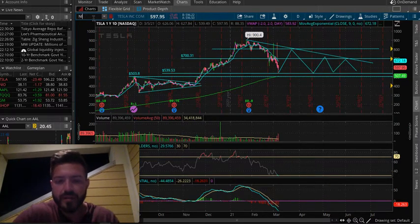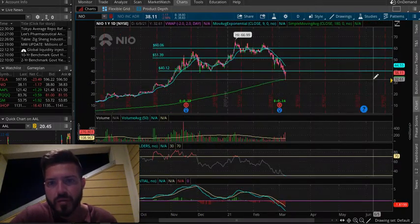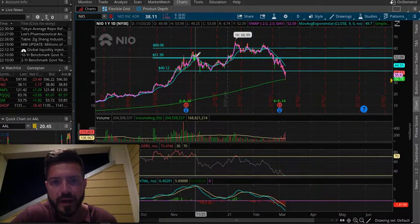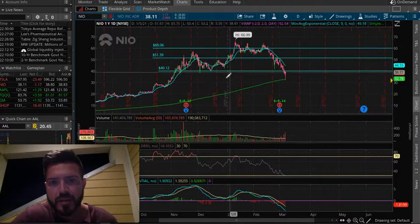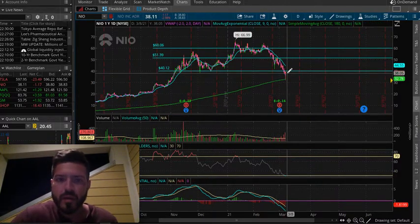Let's go into NIO, very similar to Tesla, electric vehicle company. I drew some support lines here. So 40 has been an inflection point. Buyers were in control here. It got bought, pushed up, got bought, pushed up, got bought, pushed up, right around that 40 level here. So when it broke below here, I was like, well, it broke below that 40.